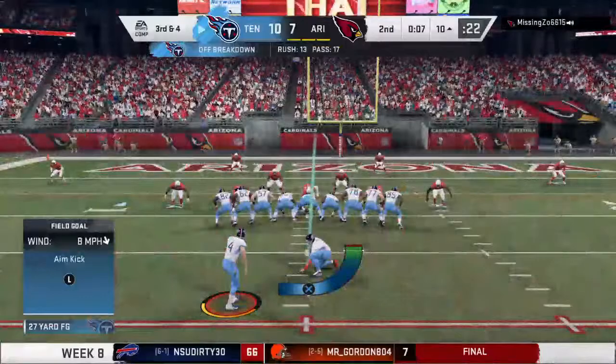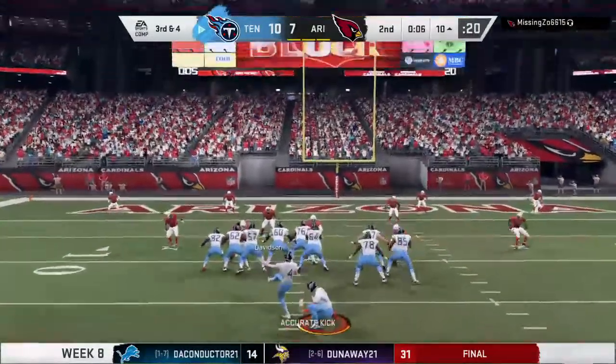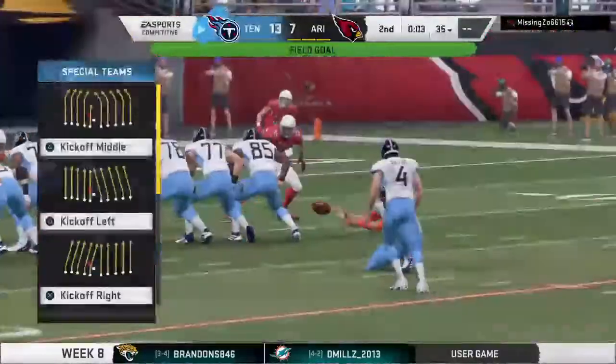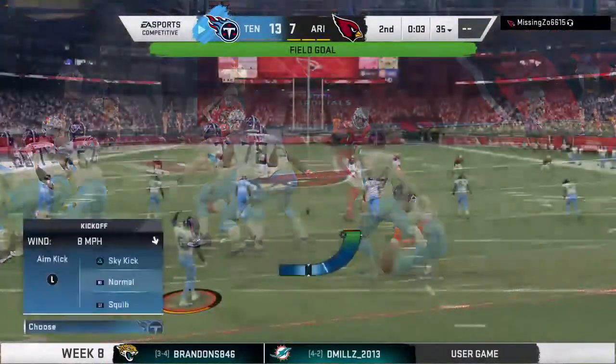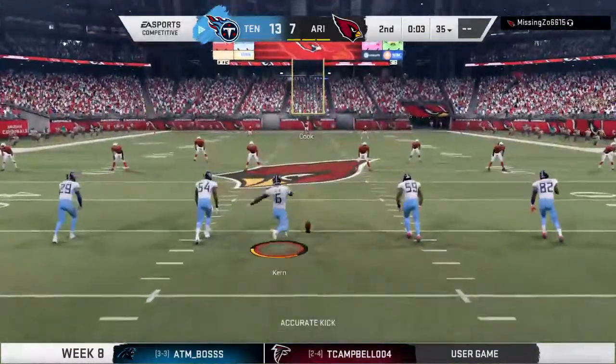So on 3rd down, the field goal unit will come out as they'll try to get 3 before half. And the 12-year veteran knocks it right through. And the lead stretches to 6 here. It's 13-7. So a capper there to a pretty good first half.